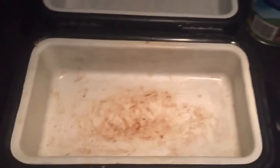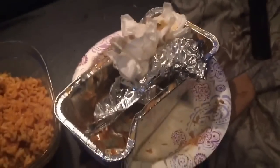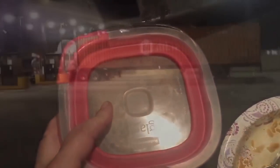But cleanup is a cinch. Let's take my aluminum foil out of here, and the tray, and my plate, and it goes in the trash. And I'm letting tomorrow's lunch cool off, and I'll put that in the refrigerator soon.